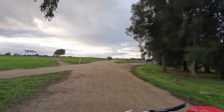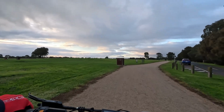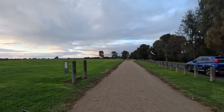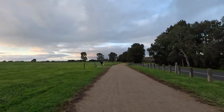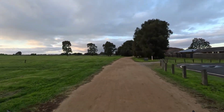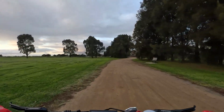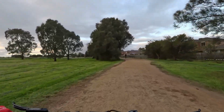If you've got a dog, this area straight ahead of me there is an off-leash area. It's huge, so you can just let your dogs go and let them run and not worry about them. Morning. Yeah, it's a big area, so it's good to have somewhere where they can just run, frolic in the grass and stuff.